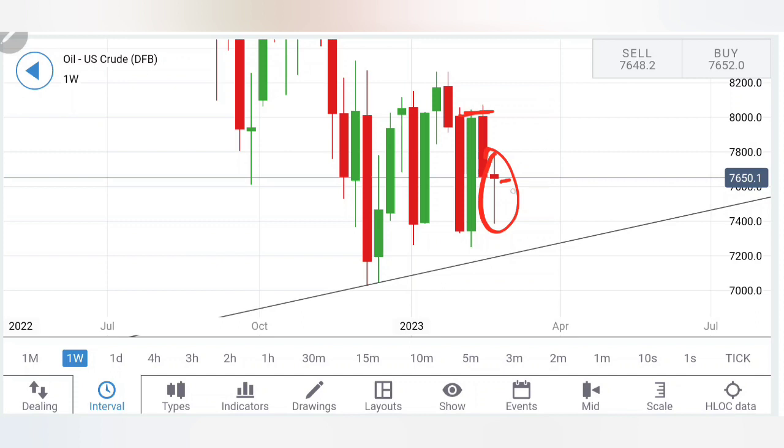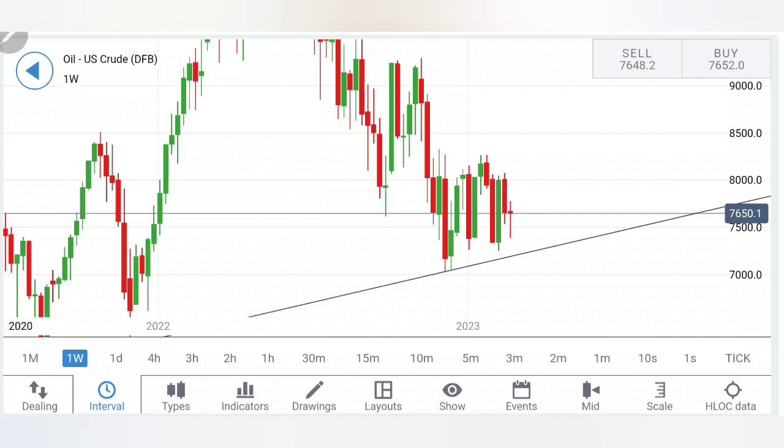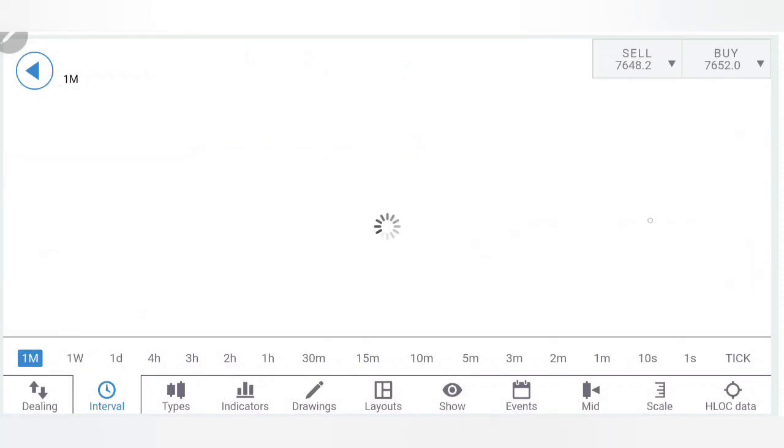If it opens below and trades below 76, certainly we can expect that it may try to attempt and achieve 74, 73.8, and below that, in fact, this may drop strongly towards 72. There is a possibility for this only if it stays below 78. Till the time it stays below 78, there is the possibility of a downside, and hence you have to be watchful there. Now this is on the weekly charts.